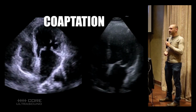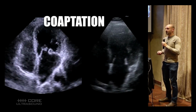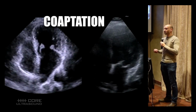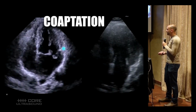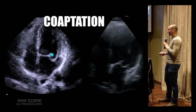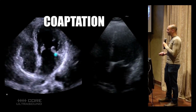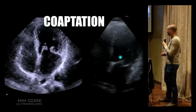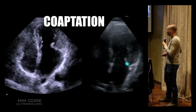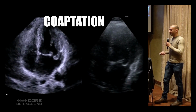Here are a couple of examples of poor coaptation, which, if you see it, should clue you into the fact that the patient probably has some massive regurgitation happening because the valves aren't closing right. This was a patient that ended up having endocarditis on this leaflet right here, and you can see that it's not creating this nice peak. This was kind of going underneath this one, and then same thing over here. This one is up top, this one's below. They're kind of overlapping. This would create big regurgitant lesions. These are one of the first things that I look for.